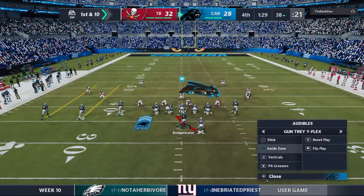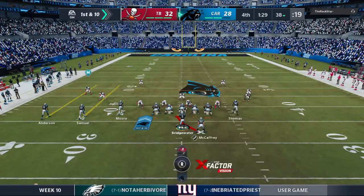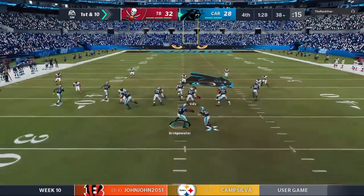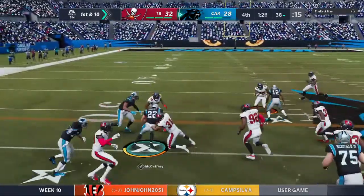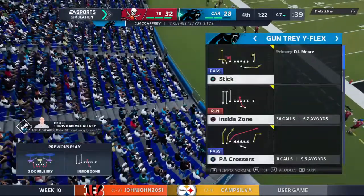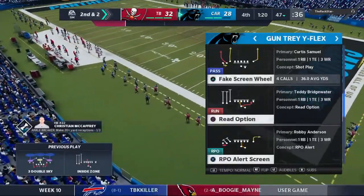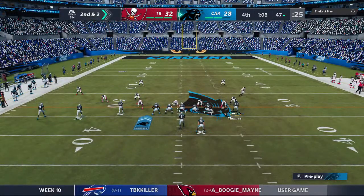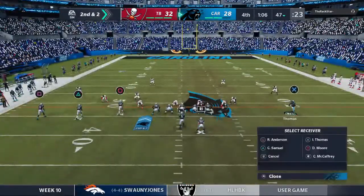So here's a 1st and 10 at the 38. From the shotgun to McCaffrey. And he'll get this up past the 45 to the 47. 8 yards on the pickup, and now they'll have some options on 2nd and short. It's a gain of 8. Brings up 2nd and 2.